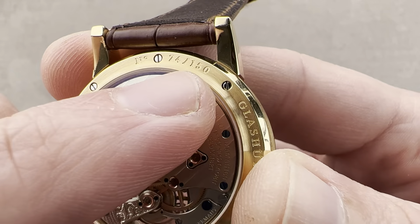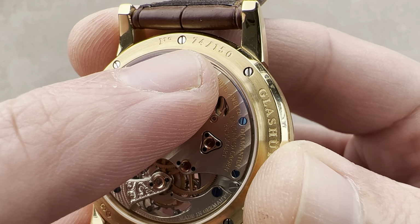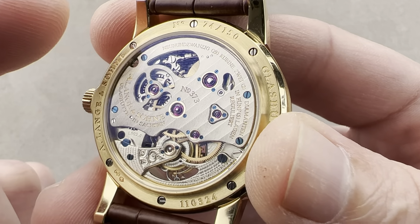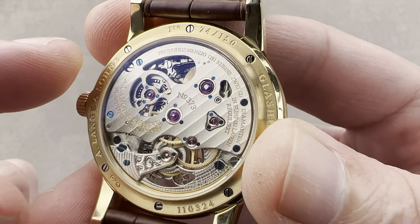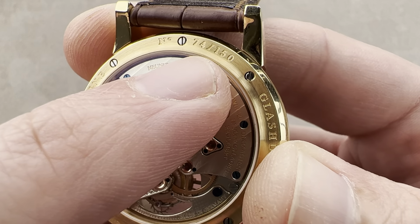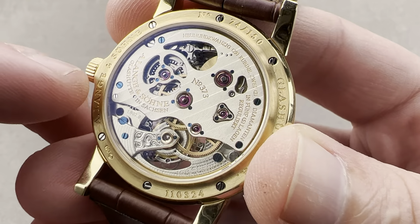Now you can see it says 150. This is a little bit confusing. There were approximately 150 made in gold, but that includes 106 pieces made in yellow gold, which you have right here, others in rose and white. There were platinum and I believe one steel example made. So they intended to make 150. The real number might have been 148 to 150, but that was the idea. It was 150 in gold, all three golds, of which 106 were the yellow gold watch you see right here.